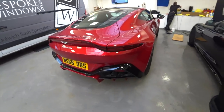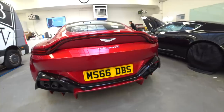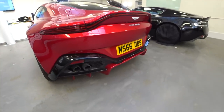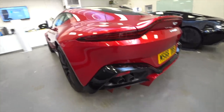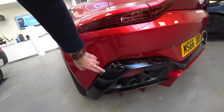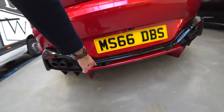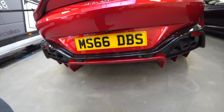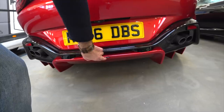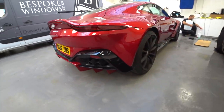Very nice. At the back of the car, you see the quad tailpipes. It's rather nice number plate. And all the black work against the hyper red paintwork is beautiful. So you've got parking sensors to the sides and to the back, and then you've got further parking sensors down here. This is your reversing light, is built into the rear splitter, which is really lovely. Nice finish.